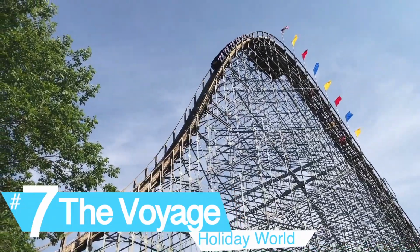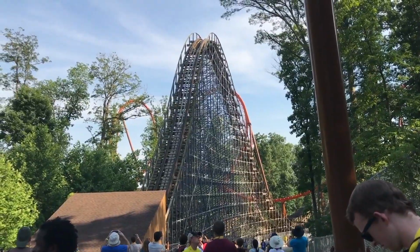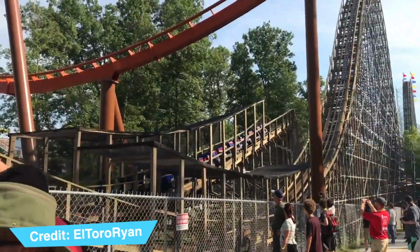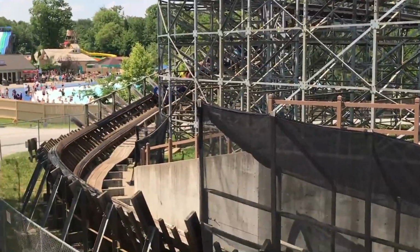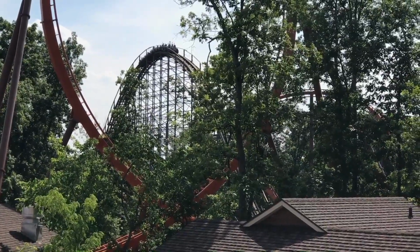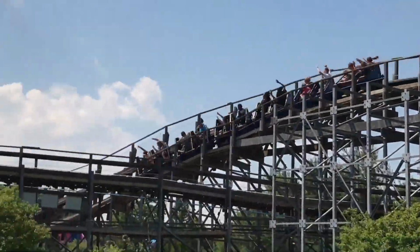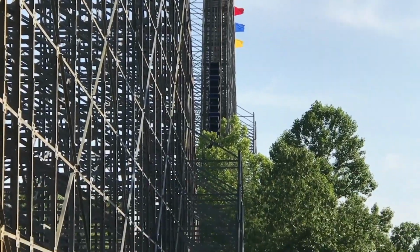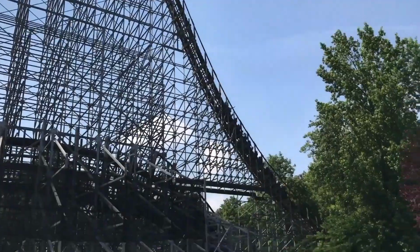Number 7. The Voyage at Holiday World. This is a big coaster, packing in all the elements that make a great wooden coaster manufactured by the Gravity Group in 2006. This ride has it all. A great drop, massive airtime hills, ejector airtime, 90-degree bank turns, and tunnels. It is yet another amazing wooden coaster by the Gravity Group, and this time they took it to the extreme. Not to mention that the lift hill looks absolutely massive in person.